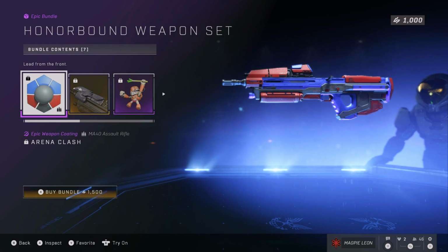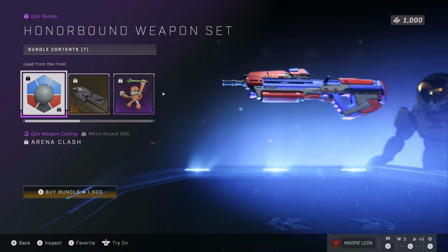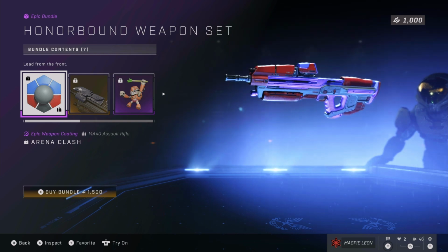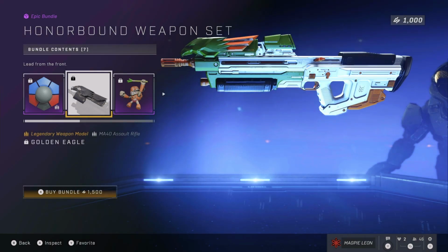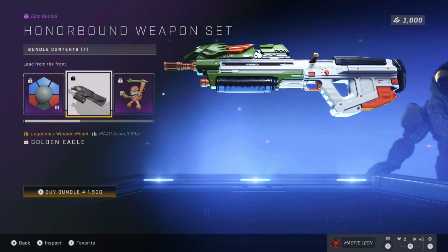Next, we've got the Honor Bound weapons set. This bundle costs 1,500 credits, gives you the Arena Clash weapon coating for your assault rifle, the Golden Eagle legendary weapon model for the assault rifle, the Controlled Leak epic charm, and the Skirmisher nameplate and emblems for your vehicle, weapon and armor. I like this bundle.